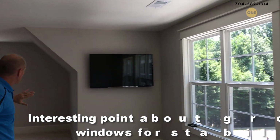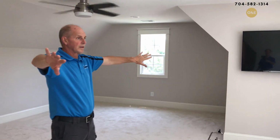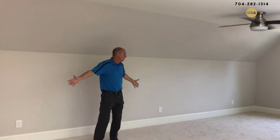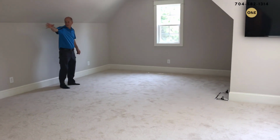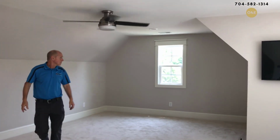But this house, we went with a pretty long garage. So we expanded this out to a 20-foot dormer. Nice. You can see the space. This is just a great space. You could just about put a wall here and make that a bedroom and then put a little bathroom over there and still have a huge space. So these bonus rooms are pretty versatile.